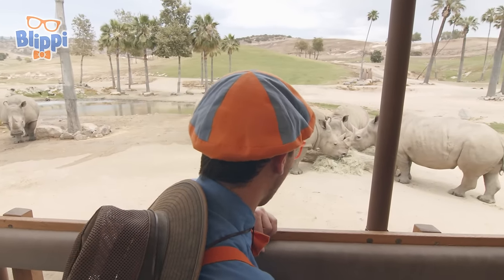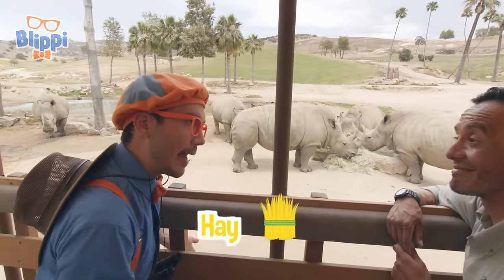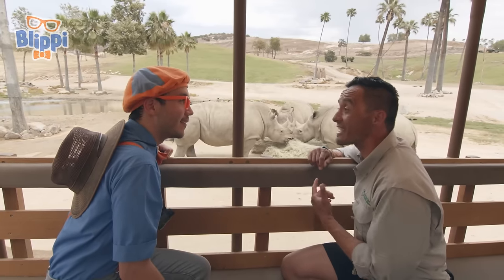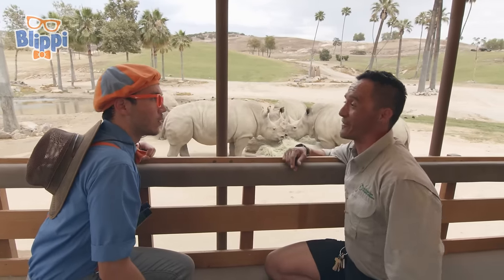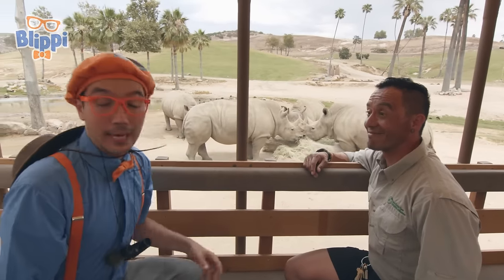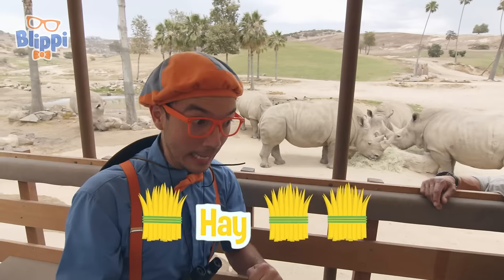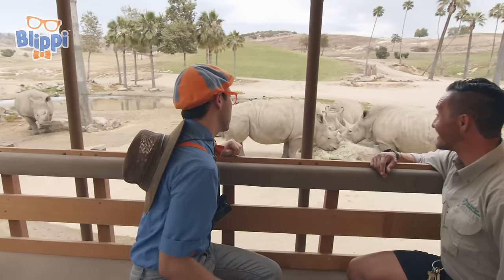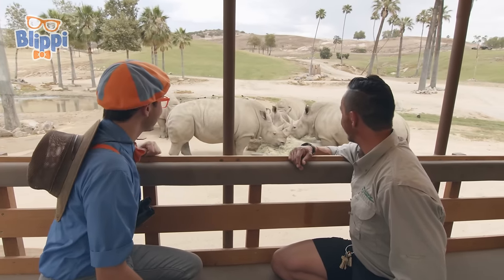And so hungry. Do they like to eat anything else other than hay? Oh, they love all sorts of plant material. They love grass. And these guys can weigh 3,000 to 4,000 pounds, sometimes even more. So they gotta eat all that food. 3,000 to 4,000 pounds? That's a lot of hay. Well, they sure do like eating. Yeah, and they are really big.